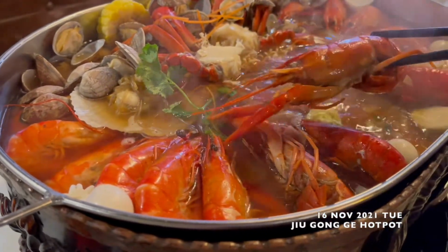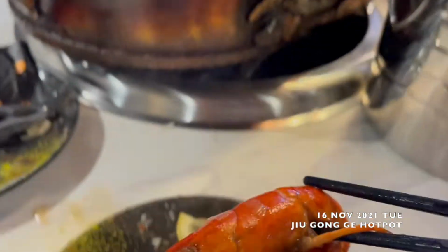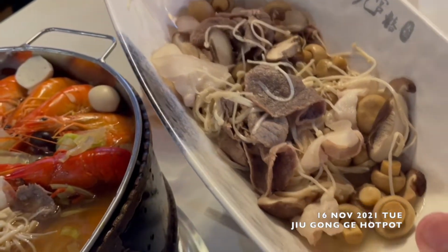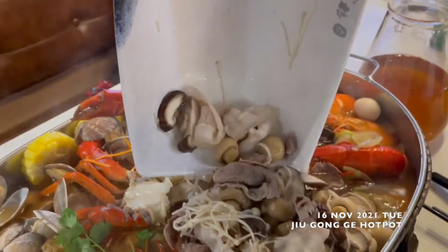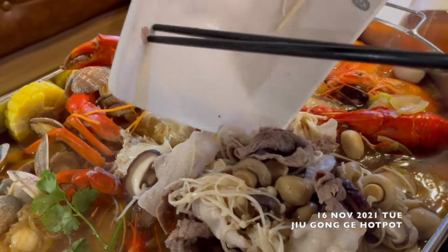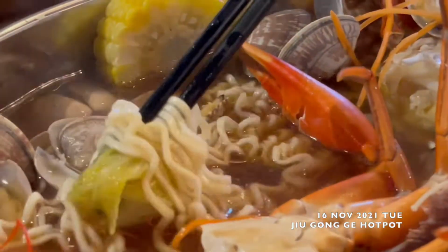Does looking at this little lobster whet your appetite? Now we have some extra space in the seafood broth for our extra meat and mushrooms. Even the instant noodles look so good in the seafood platter.